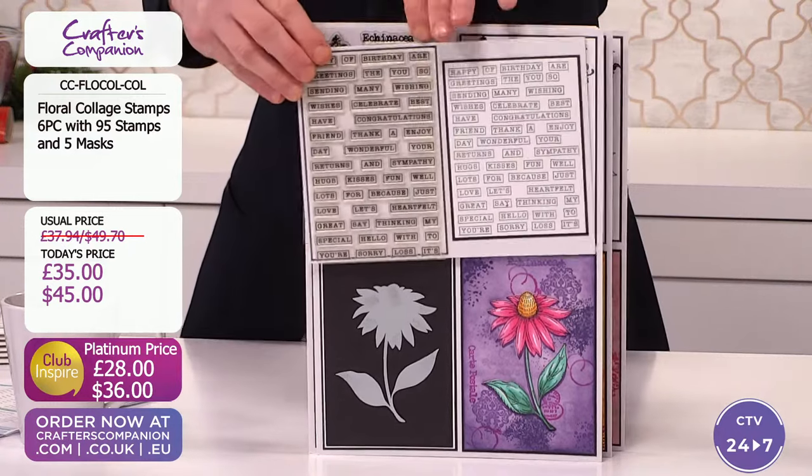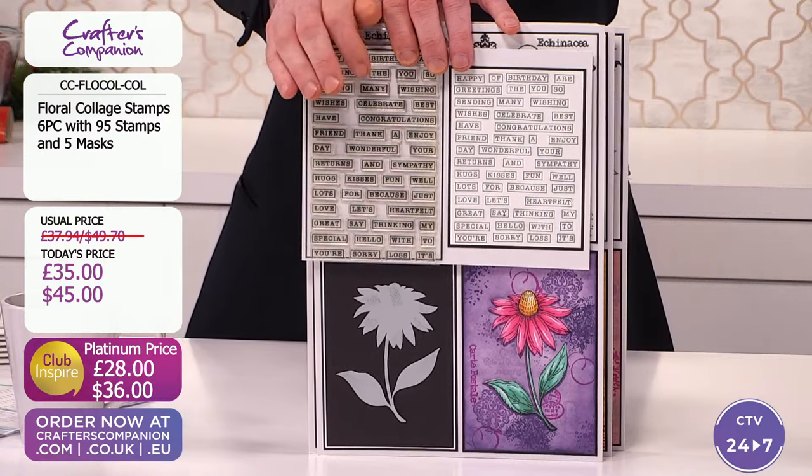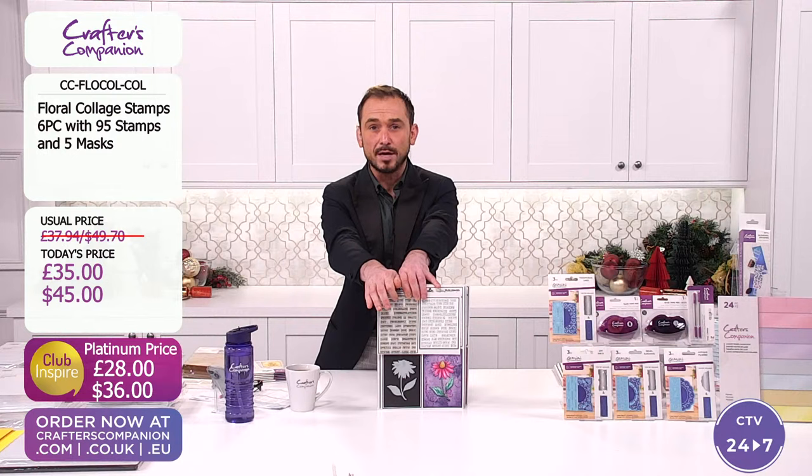Not only that, you're going to get, and do you know something, Lily? I think I'm going to be using these so, so often. Just to say as well, when it comes to this full set of the stamps, some of you may notice that there's not an hour, O-U-R.